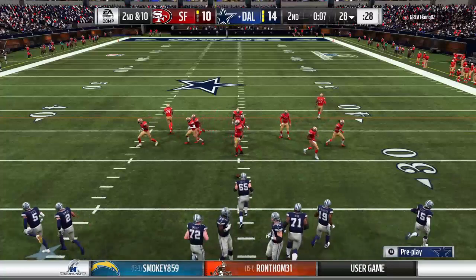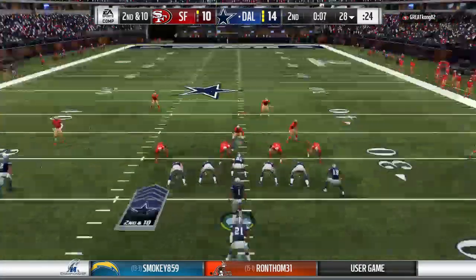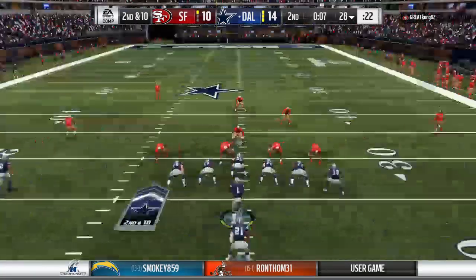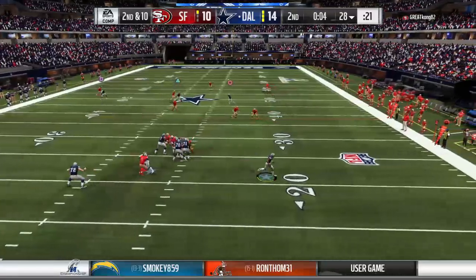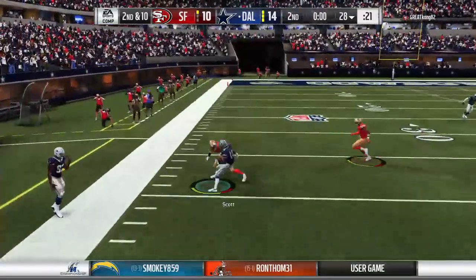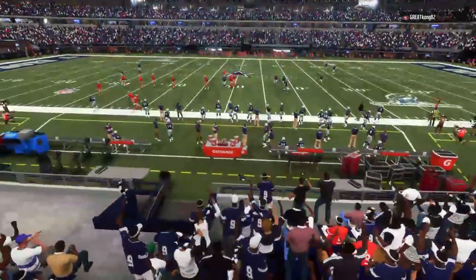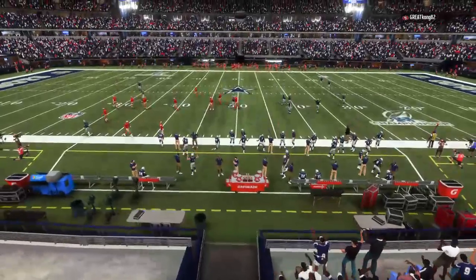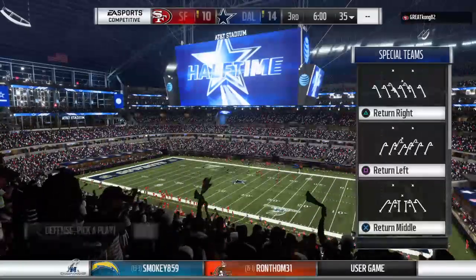So now they'll come up on 2nd and 10, once again from the 28. Ohio! Ohio! Come on, let's go! Here's Scott to throw again. Flush to his right. Throw, sack, complete to Scott. And they'll get this well past midfield before being stopped just before the 35. So we've reached halftime here in the NFC Championship.